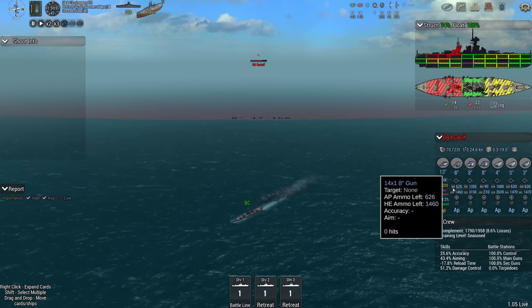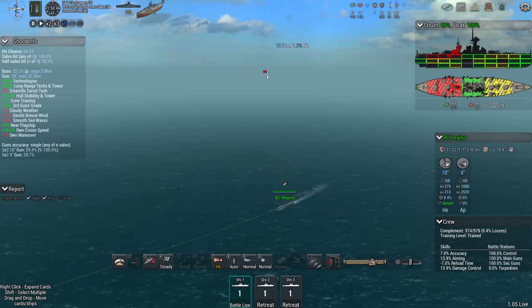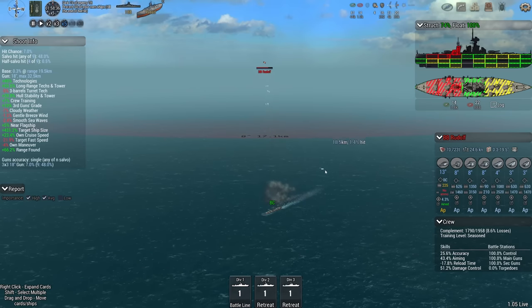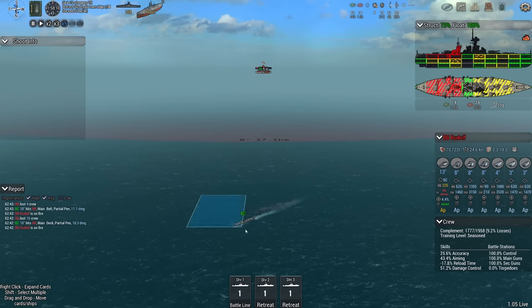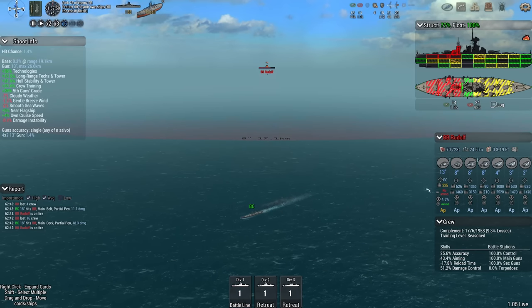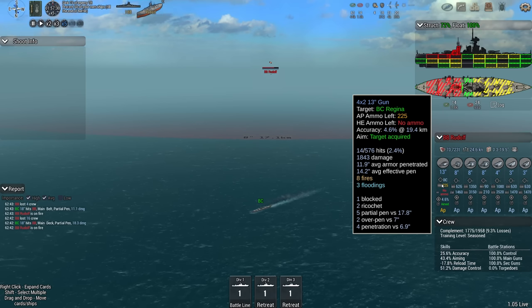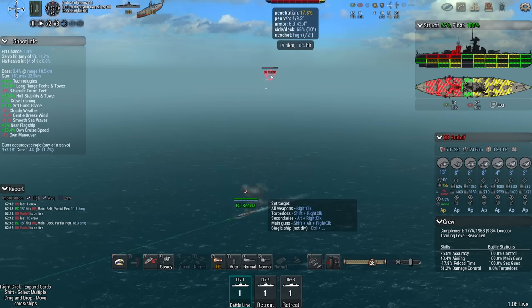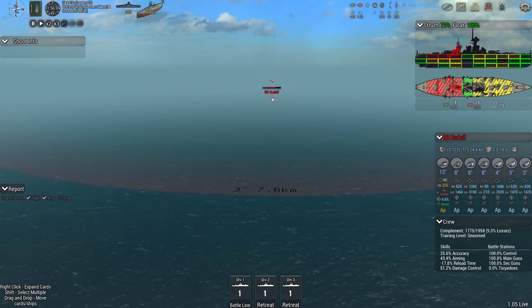How many shells do you have left? 225. So, because you don't have enough shells left, you're going to be a bit more considerate about when you fire those. They're probably set to safe, these guns. Only fire when you have a good firing solution. And they don't have that. Missed.